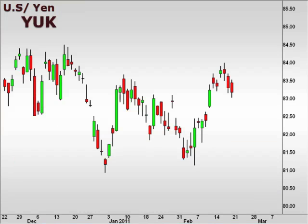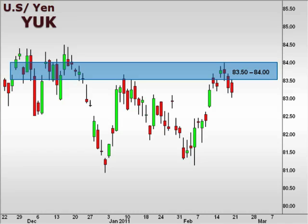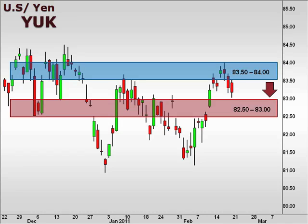Let's take a look at the YUK, the U.S. versus the Japanese yen. Well, the YUK hit 84 and rejected as expected. The 82.5, 83 focal zone should act as support. Consolidation within this zone lends credibility to a continuation higher.